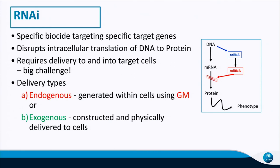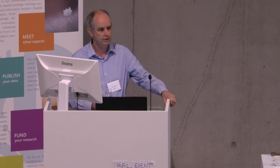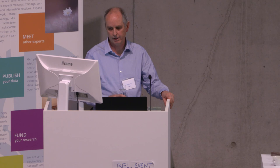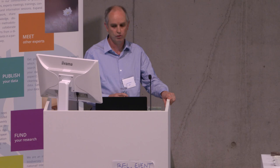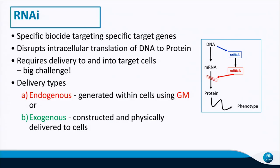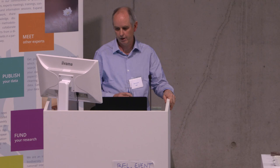So RNAi was a technology approach developed first in the context of animal health, and then was developed in the context of plant health, and creates a specific genetic-based biocide that can target specific target genes in your target organism. And it works by disrupting that translation of DNA into protein in cells. But like all biopesticides, it requires a delivery mechanism to get it into the target cells to be effective. And that's always been the big challenge. It's a big challenge with many of the biopesticides, and it's a big challenge with RNAi.